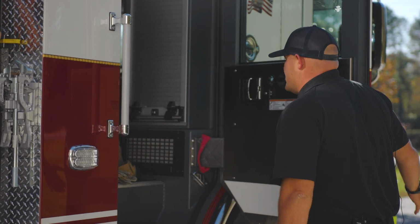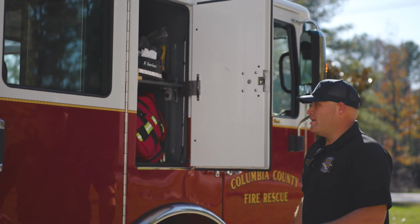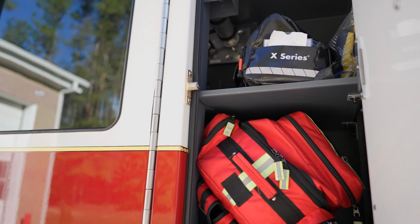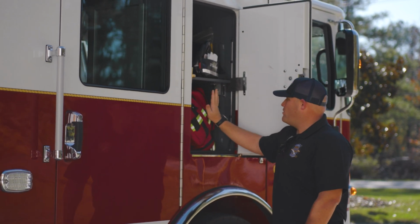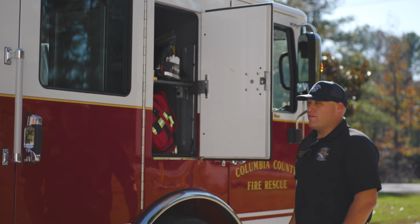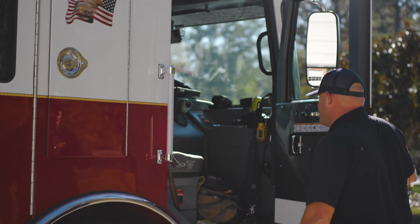And then on this side again, you have your other medical compartment. Because we carry a lot of medical equipment now, our medical care has increased, and we have all the way up to capabilities for a paramedic. So we have our cardiac monitor, our medical bag with all of our drugs in it on this side. So it takes a lot of space to carry all that equipment. So having those two compartments really increases the space on the truck of what we can carry.